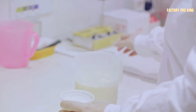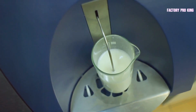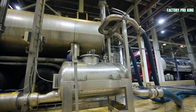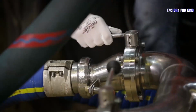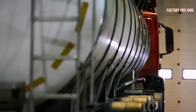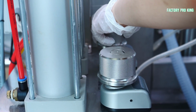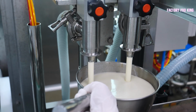The importance of these checks cannot be understated, as they form the foundation of the quality of the final product, our beloved yogurt. Once approved, the milk is immediately stored in temperature-controlled tanks, preserving its freshness and quality. This is part of maintaining the cold chain, a crucial aspect in dairy processing. With the fresh milk safely stored, we're ready to start the yogurt-making process. Stay tuned to understand how this simple milk transforms into the creamy and tangy delight we all relish.